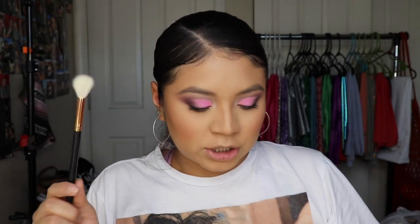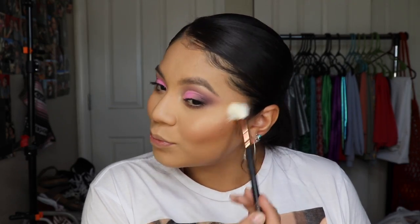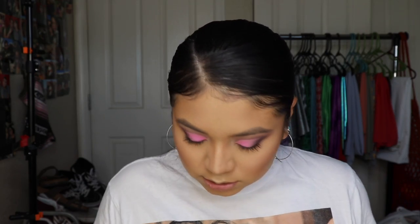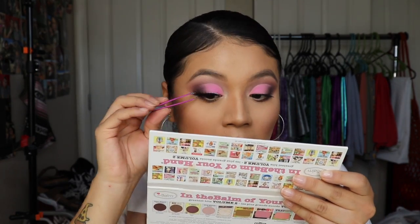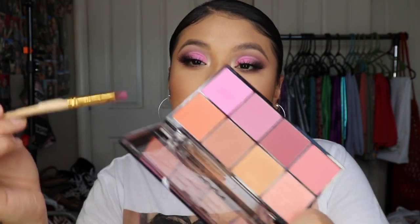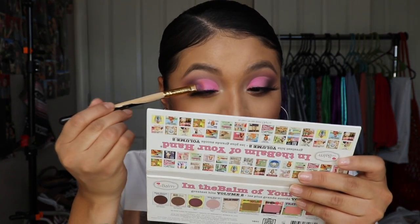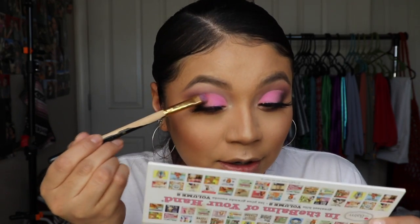I'm going to use a Morphe brush and go into my Luminizer, which is this shade, and then we're going to use it in our inner corner. Okay, and then I'm going to add my lashes. Okay, so those are the lashes. This look got kind of crazy and wild, but that's alright. I'm going to use the same brush and add this peach shade that we used on our cheeks to our eyes. I'm going to add it right here.